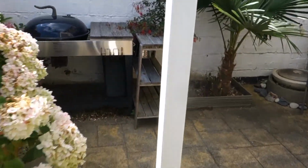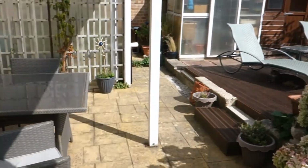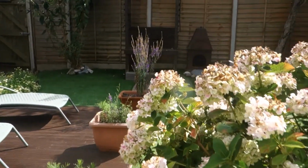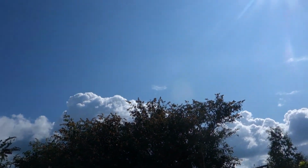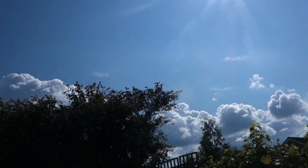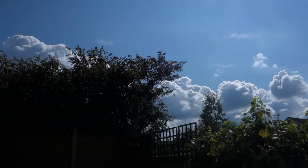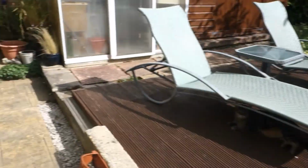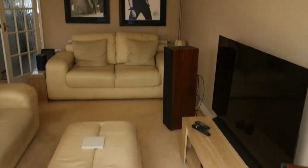Deliberately moving around a little bit so any joderiness will show up. Let's go into the sky a little bit because it is very bright. See what happens there. And back inside again. See how that transition goes from outdoor to indoor.